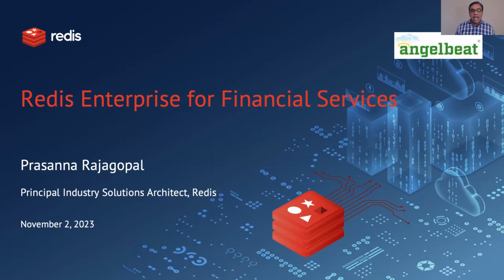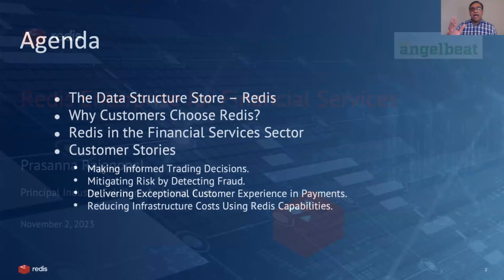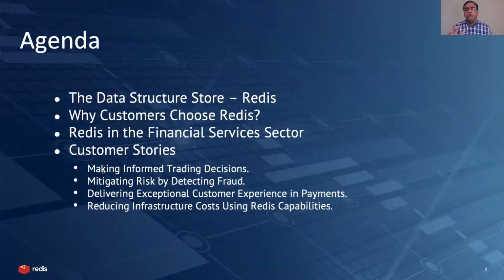So let's get started. Here's the agenda I put together for you. First, I'm going to give you a brief overview of Redis. In short, Redis is a data structure server. What does that mean? Redis gives developers the flexibility to think about their business challenges without worrying about how they could model their business data in Redis, because Redis gives you the flexibility of various data structures that developers need to do their work.